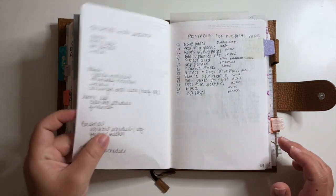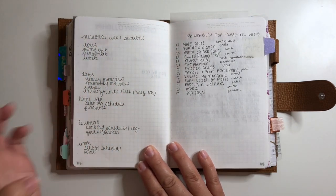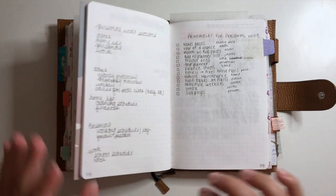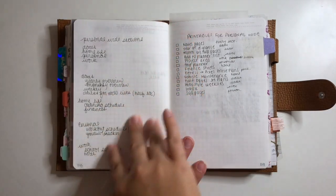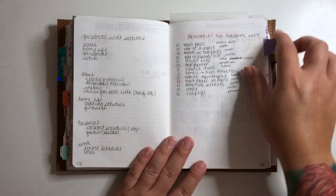So that's pretty much it there. And then I really started getting an itch for a personal wide ring planner, which I believe I am mentally set on going to. So I have a little breakdown of the sections that I wanted, and some certain printables that I wanted to add in there.